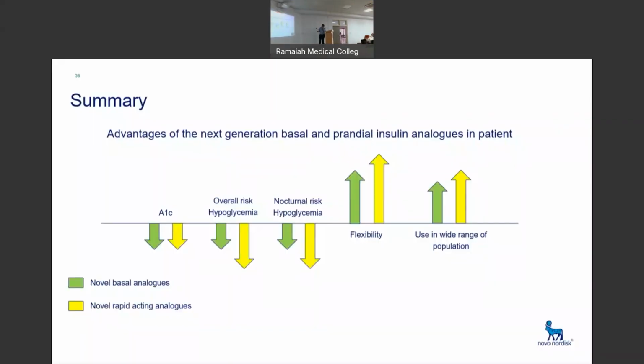So coming to the summary. Advantages of the next generation basal and prandial insulin analogs in patients: good reduction in the A1C, overall lower risk of hypoglycemia, no risk of nocturnal hypoglycemia also. There is very good flexibility and it can be used in a wide range of populations.